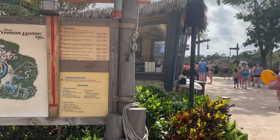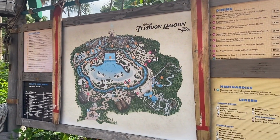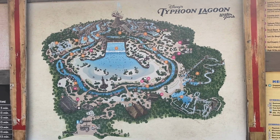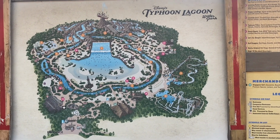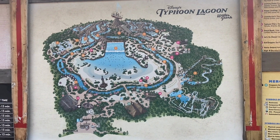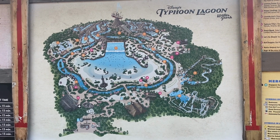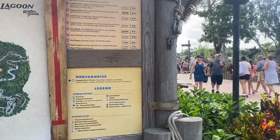So this is actually a map of Typhoon Lagoon. It has all the times and days. Let's get to it closer here. So it's a big, big water park. Now the center obviously is that water park, that wave pool in the middle. We're gonna work our way around. We're probably gonna go to our right, check out everything around the right, then come all the way around and do a circle, so we get a chance to see everything. Again, haven't been here, so we're gonna find this out together.